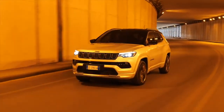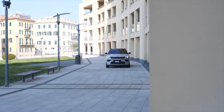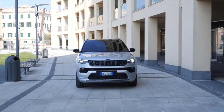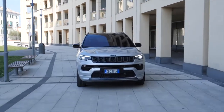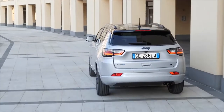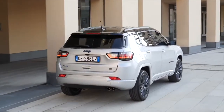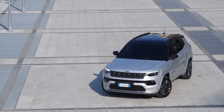In Europe, Compass accounts for more than 40% of Jeep's sales, and today 1 in 4 Compass vehicles is sold as a plug-in hybrid model. A range of engines with lower CO2 emissions and fuel consumption, including the 4Z variants with plug-in hybrid technology. The 4Z is the new Jeep 4x4. It evolves the concept of capability, adding sustainability, efficiency, and even more fun.